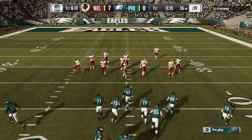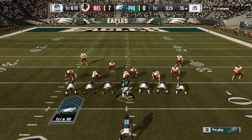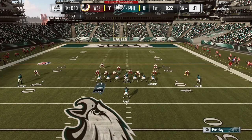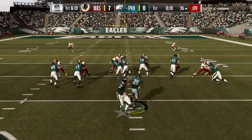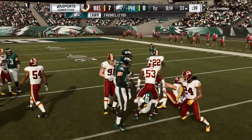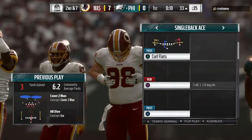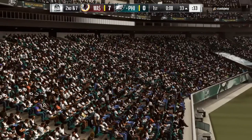So after the run by Jay Ajayi, here's 1st and 10. Running game working. They'll stick with it on 1st down. And a short gain down to about the 33. Give them 3 on 1st down. It'll set up a 2nd and 7. One thing to keep in mind, partner, especially in the second half.